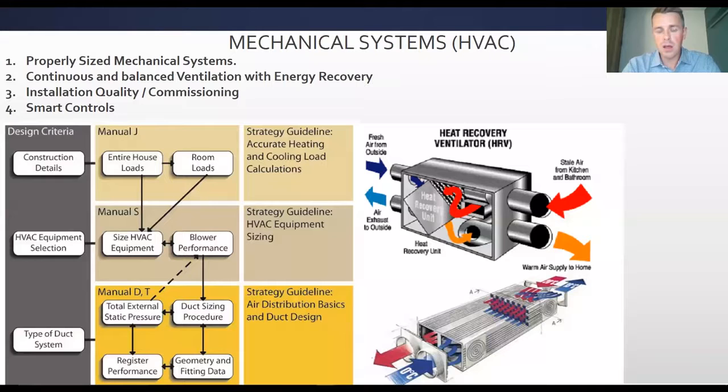And then commissioning is just after post-occupancy, making sure that the testing is done, and that usually a third-party agent is the one doing this to stay neutral and make sure that what was designed is done correctly.